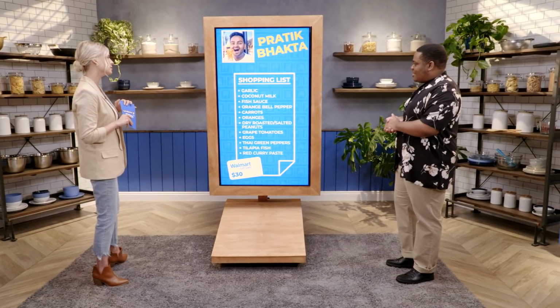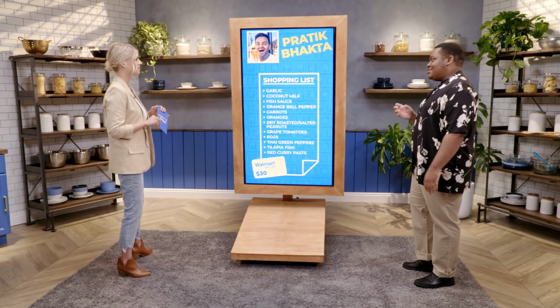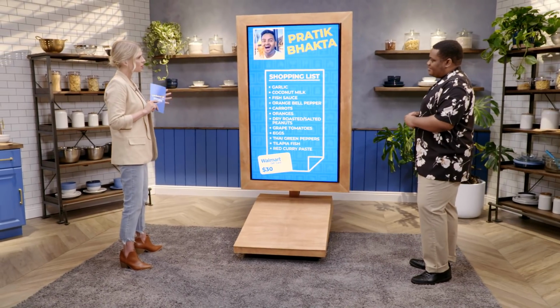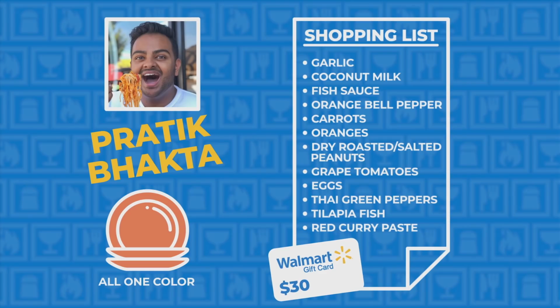Okay, ooh, also a little long list. Yeah. I feel like he isn't the most solid color as the other two, but I mean, it is orange, and I feel like that is pretty difficult to keep it orange, but we'll see what he does. While he does have some orange ingredients on here for sure, he's definitely flirting with a few other colors. Tilapia fish is not an orange color. And then Thai green peppers. He's a little all over the place. I'm sure it's delicious, but it's not all one color.